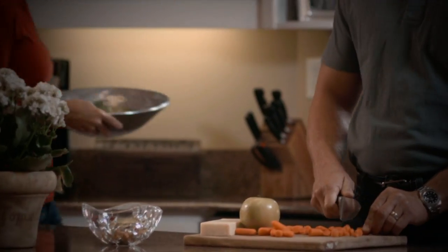Keep the menu interesting by planning some meatless meals or substituting a breakfast for a dinner. We call it Brinner at my house. Alternate new recipes and old favorites. Get your fruits and veggies.